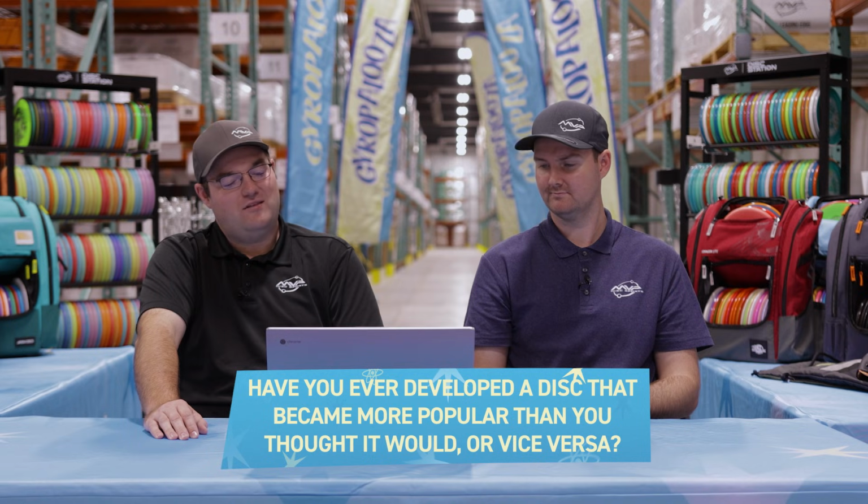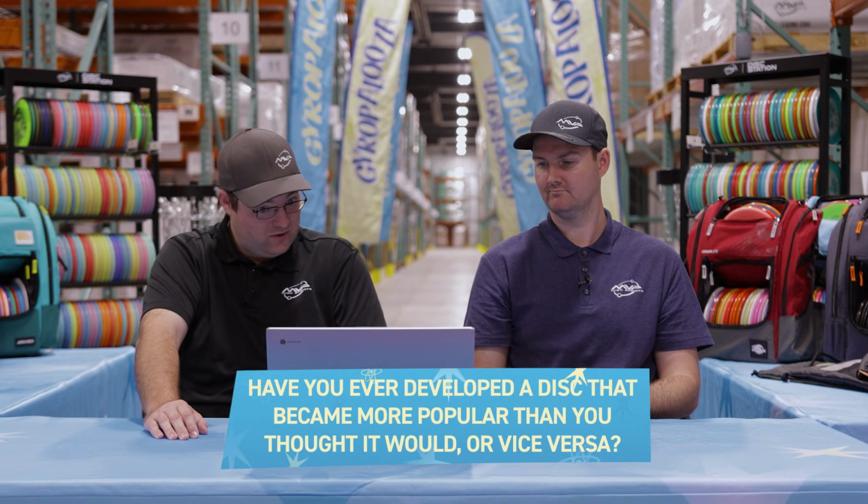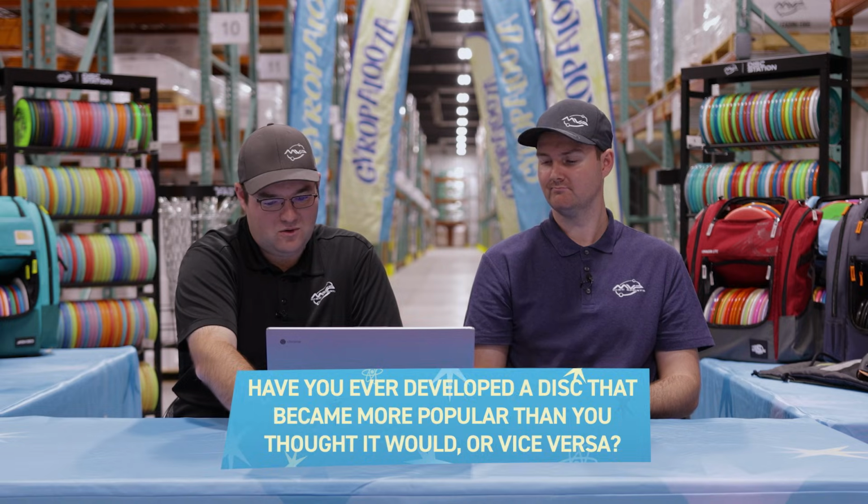Has there ever been a disc you guys developed that became more popular than you thought it would be, and vice versa? I would say the Watt was incredibly popular, very similar to the Ohm. The Ohm was kind of a great disc, but not quite as popular. There was no Envy, no Hex, but it was a great disc. But the Watt was just unbelievably popular. We kind of think it had a lot to do with the Glitch, I think, Chad. Is that because the Glitch was insanely popular and everyone kind of wanted a heavier Glitch? It kind of fits that role, doesn't it?